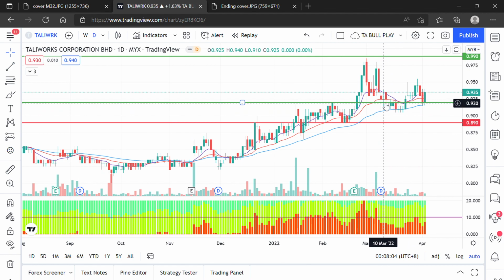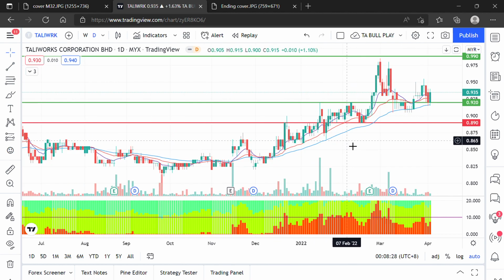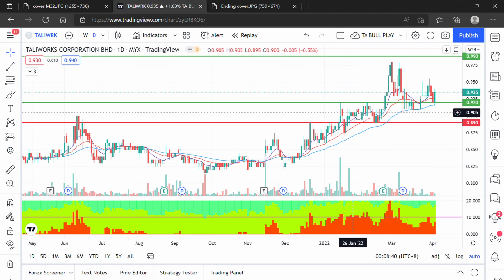Okay, so this is the company that provides utility services. If you have been following my Telegram channel before, this counter I believe I have shared with my members in the public group, in around January. At that time, the price was still below 90 cents, if I'm not mistaken. I remember I mentioned in the post that if the share price is able to break the strong resistance of 90 cents, then it will have one round of rally, which already happened here. It broke the 90 cents, and then we had one round of rally to the highest of 98.5 cents, and then it came back down.